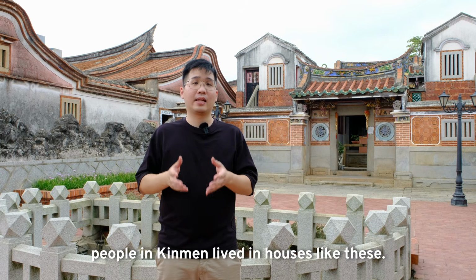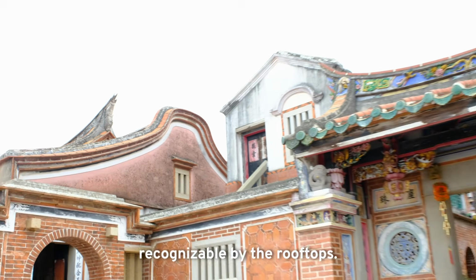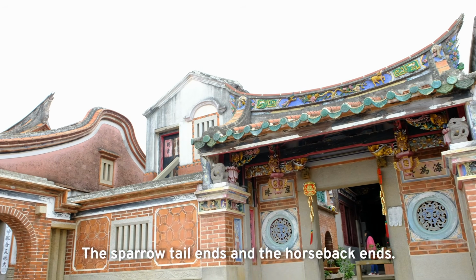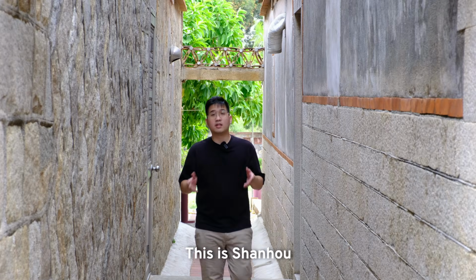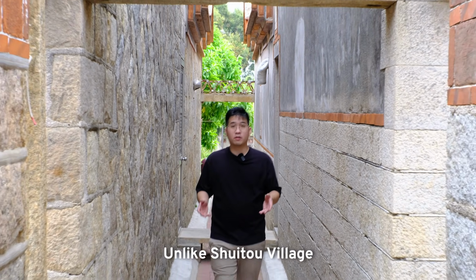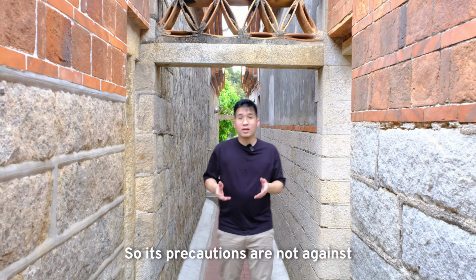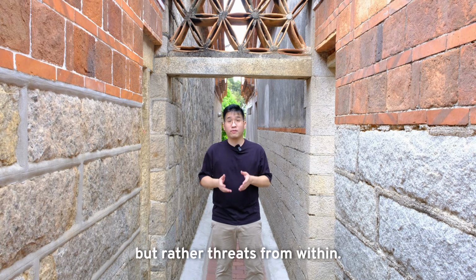Prior to the military establishments and the unrelenting bombing from the Second Taiwan Strait crisis, people in Kinmen lived in houses like these. These are Min-style houses, recognizable by the rooftops, the sparrow tail ends, and the horseback ends. This is Sanho, one of the most well-preserved villages within Kinmen. Unlike Shui village, this village is not near the harbor, so its precautions are not against threats from the outside, but rather threats from within.